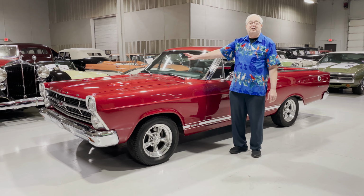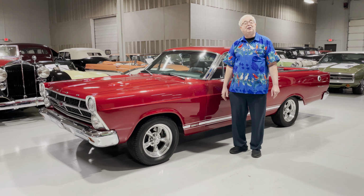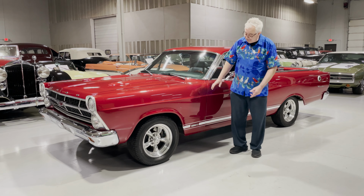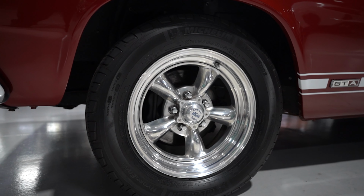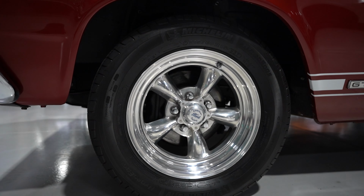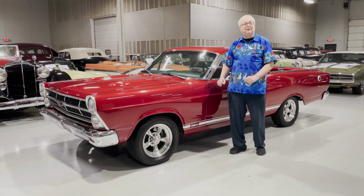That gives it a performance-oriented look, which I'm sure in the day was just fine. The other thing, of course, is that they have aftermarket wheels and tires on this car. Radial tires are one of the biggest improvements on any of these vehicles, bar none, just for drivability, safety, performance, and handling. It's really a nice addition. They're American Racing wheels, polished. So there are a few things that make this one a little more distinctive, if that's what you want to say.